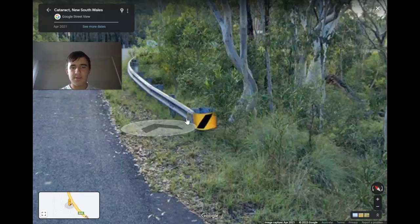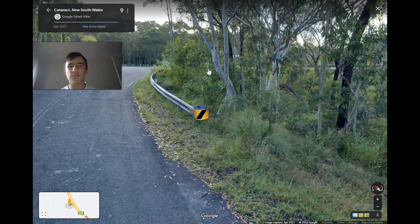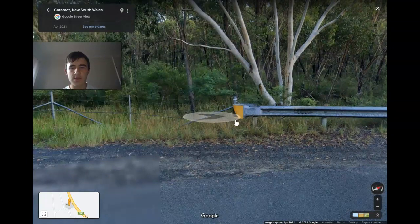Alright, and this is another tip I've told you guys, but let me remind you. This yellow ending with a black stripe through, would you call it a chevron or something? I don't know. But yeah, this kind of thing on the end of the guardrail is only found in New South Wales. I think you can occasionally see it in ACT and in Victoria, but not as often. It's much more common in New South Wales. And yeah, so you can see it there as well.